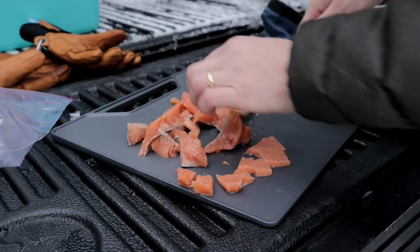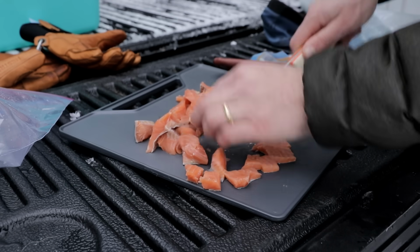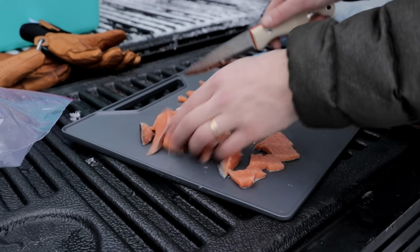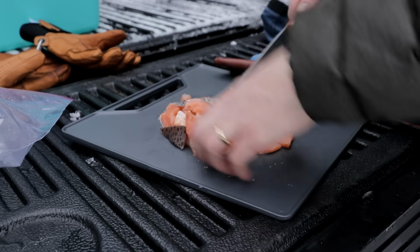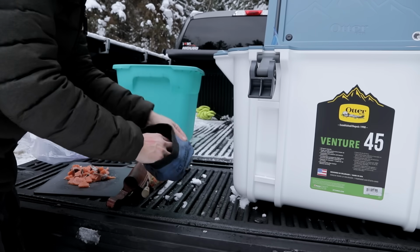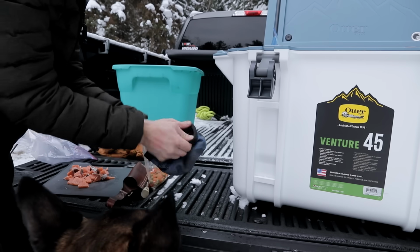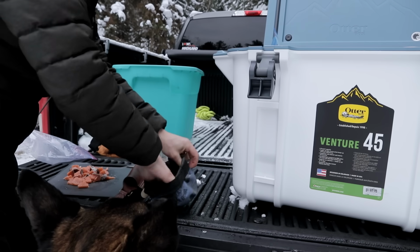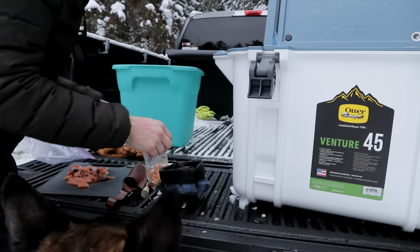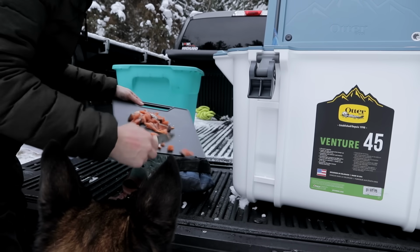Okay, now my cutting board is going to smell like fish, but the cooler's bear resistant, so we're all good. I'll rinse it off and clean it off after anyway. Okay, so that's a good amount of meat for lunch, and then as soon as I add the veggies, his old school bowl. He's had this bowl his whole life, thought it'd be cool to bring it. I'll roll it down a touch, it's kind of hard for him to get his nose all the way in there. It's pretty big. Alrighty, so in goes Mr. Steelhead. Whoa.